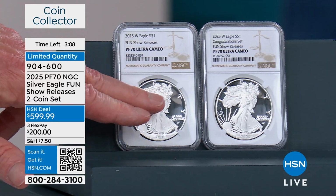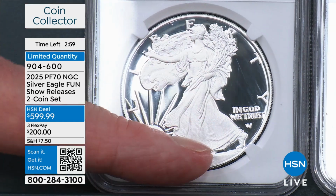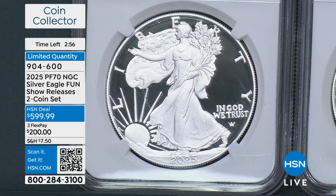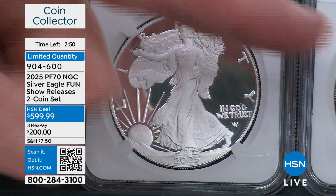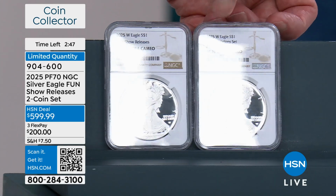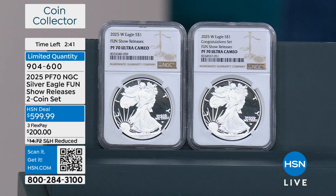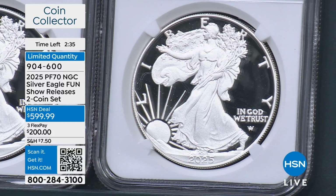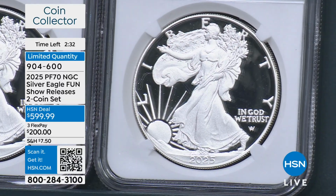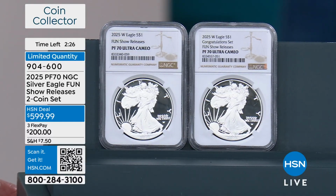I mean, the Fun Show by itself, I've sold, and I think we had 400 or 500 of those, which still is ridiculously rare. Insanely rare. NGC Proof 70 regular Silver Eagles, there's going to be 25 or 35,000 of those in Proof 70. So Fun Show at 500 is incredibly rare. But now you add in the Congratulations set right here, the designation that it came from the Congratulations set at the Fun Show. Population is how many of a coin exists. Now we're talking about a population of this 2-coin set of like 100 pieces, with my special labels and all this, 100 pieces that are absolutely positively perfect.